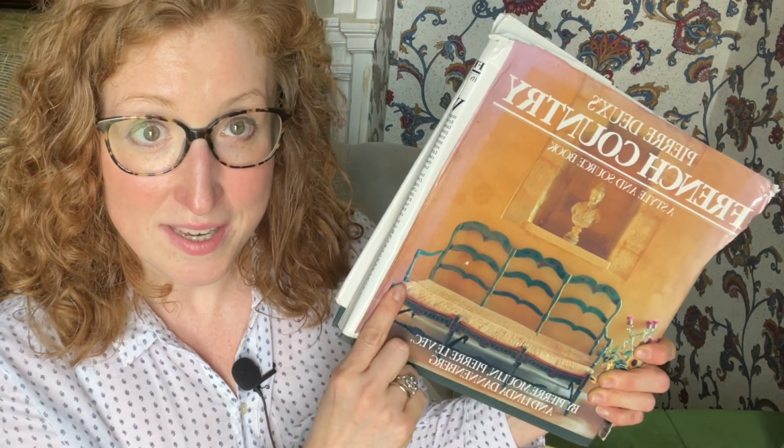So I thought I would share the joy that is the world of Pierre Deux with you today, and I hope that you can get your hands on some of these beautiful, beautiful books. So let's dive in. This was their first one, Pierre Deux French Country, a Style and Source book. I am obsessed with this Banquette à Trois Places, I think it's called, on the front.